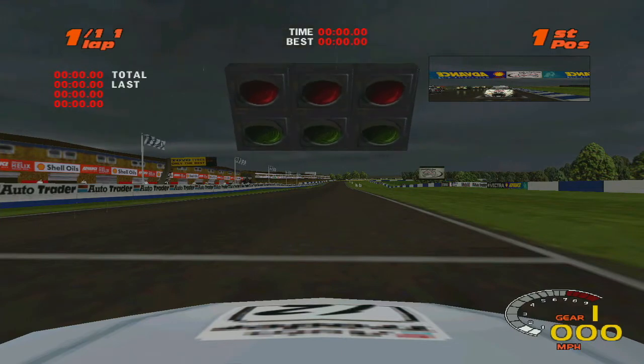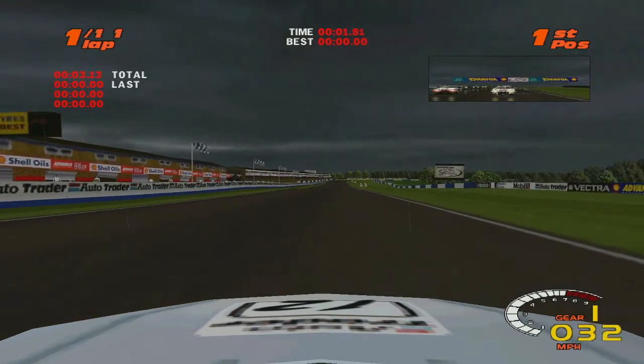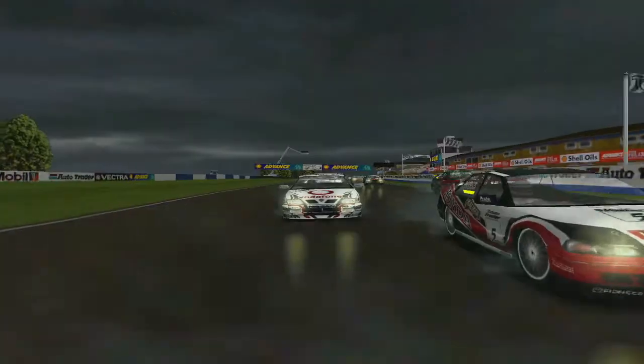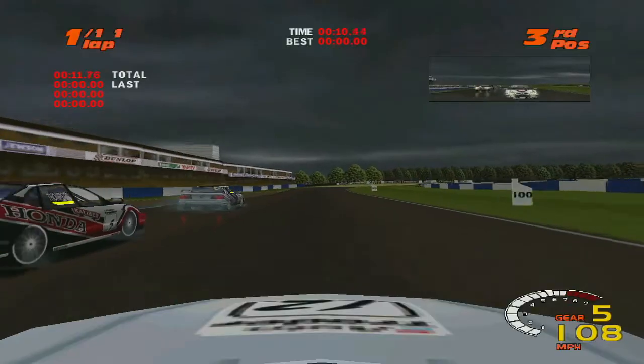So Tiff did give us something there. Rain will not be a factor in pit strategy. So what we've got to do... Well, here comes the Honda. We're doing a good job of holding up the inside line, at least.